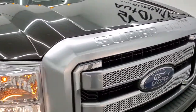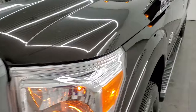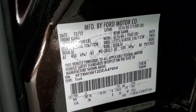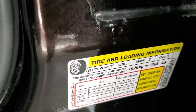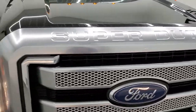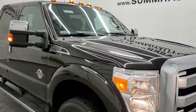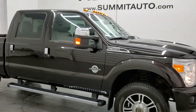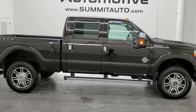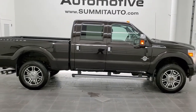And I did want to show the stickers on the doors because I've been told to do that by everybody in YouTube land. There is your VIN sticker and your tire and loading information right there. All right, this truck is 100% ready to go. I would highly recommend this 2013 Ford F-350 crew cab short box single rear wheel platinum in Kodiak brown metallic from a quality and condition standpoint. For being a 2013, it's in great condition.